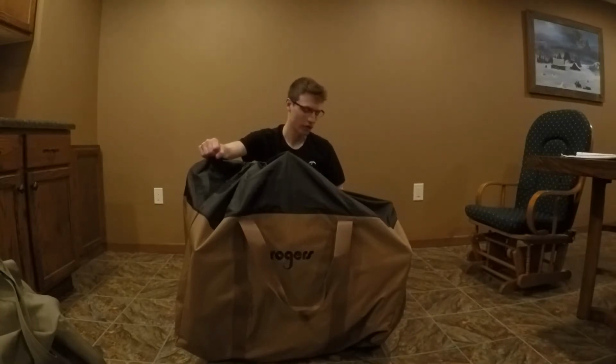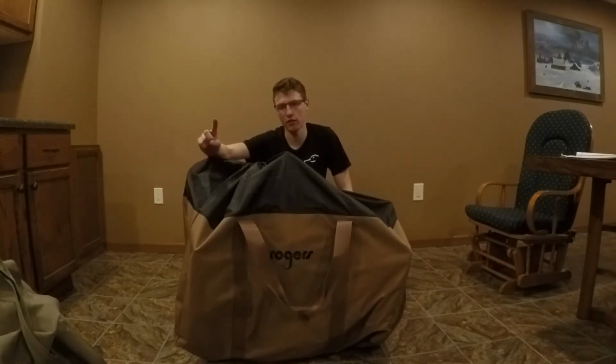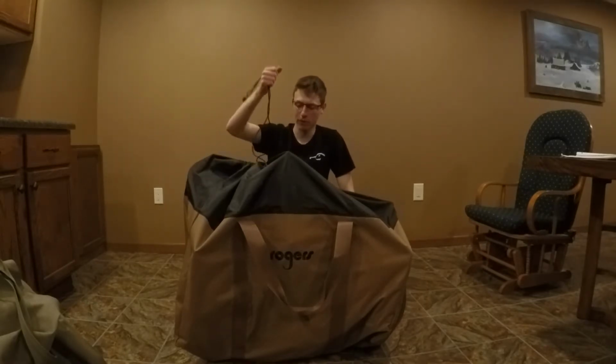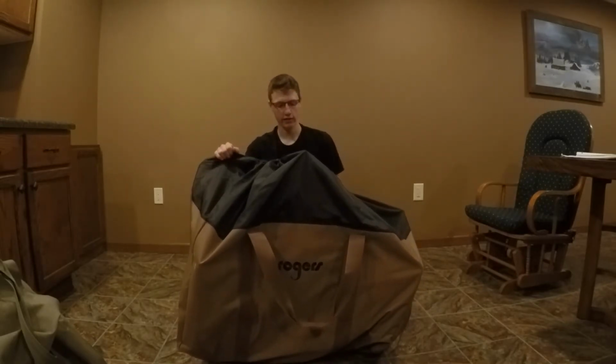It's made out of the best material. This material matches that Dakota bag, and on Dakota's website, like I said, it's 80 bucks. So 80 versus 33, it's a pretty big difference. You could buy almost 3 of these for the price of 1 of those. So this Rogers bag, I haven't been using it for that long, maybe 5 months or so, but it's a very, very good bag. It's holding up good, and I would not hesitate to buy another one when I get some more decoys.